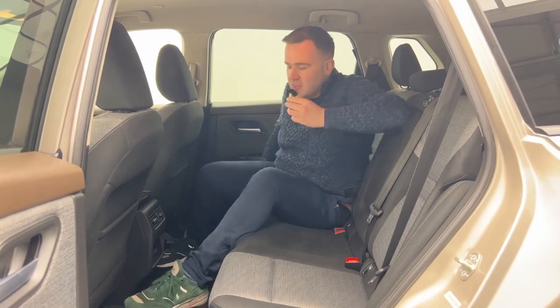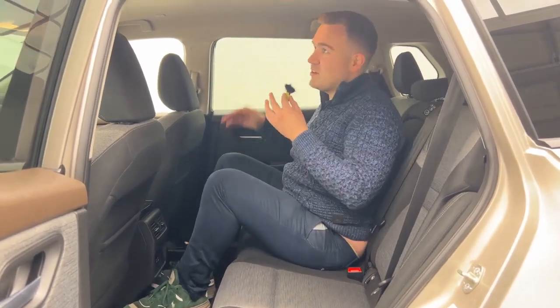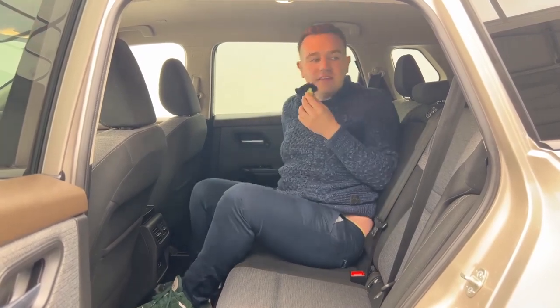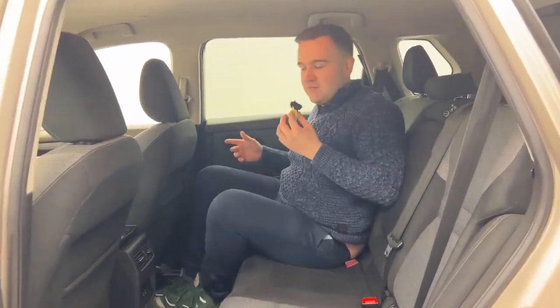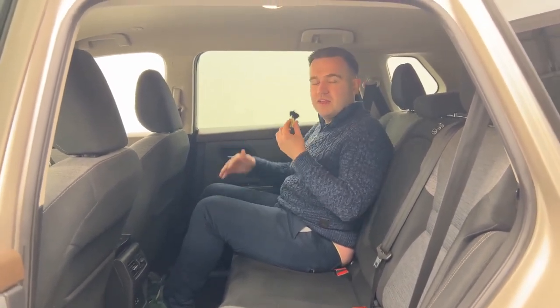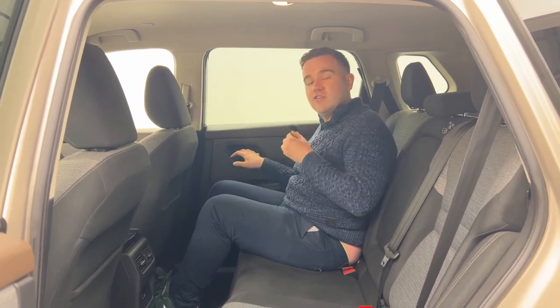I'm 5'11". I'll just jump in for a second. I perch myself, not too bad. I've got plenty of headroom, shoulder room, so maybe if you're carrying teenagers, things like that, it's going to be fine. But yeah, for two adults, more than enough room, leg room, headroom, plenty of space. Now let's take a look at the front of the car.